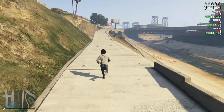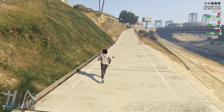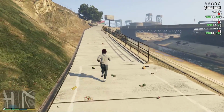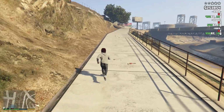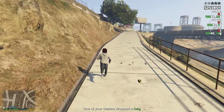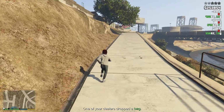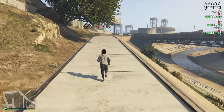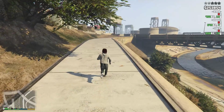Oh yeah, they getting in a shootout up there. Oh yeah, come on, come on, we got clear. As long as we got that chopper off of us, we good. Let's go. Come on, come on, come on. It's only 3 stars, man. We should be able to shake them.